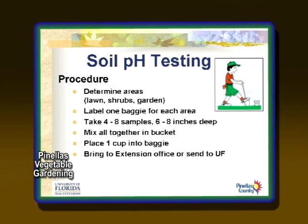And if you wanted to know the pH of your other areas, you could have a baggie for each of those areas. But you're going to look at your garden area and take maybe about 4 or 8 samples, depending on the size of that area. Dig down about 4 to 8 inches maybe, and put that scoop in your bucket from all of those different areas. Stir it all together, and then take your trowel and put about a cup of it into the baggie, label it, bring it to our office here.